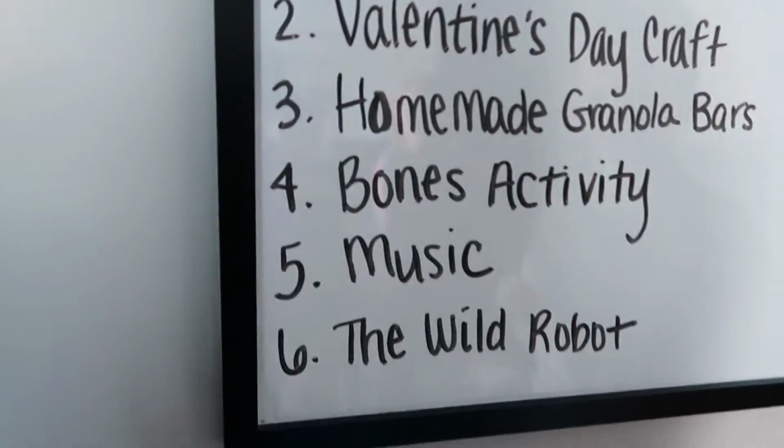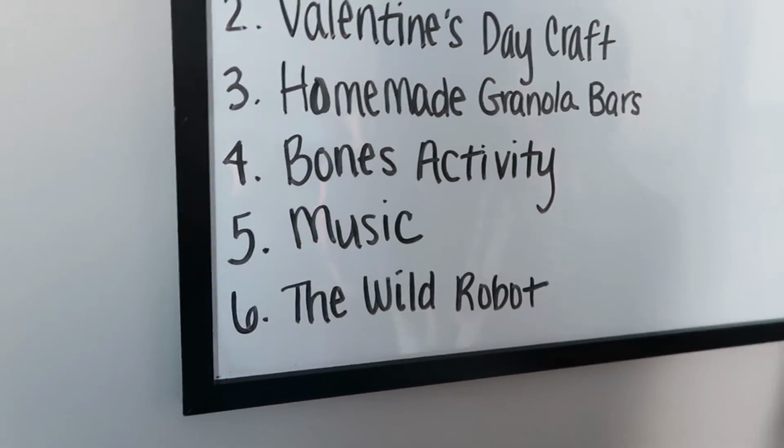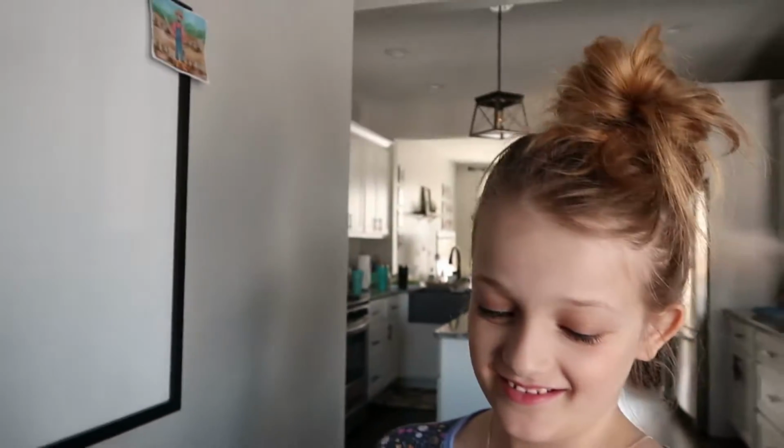Bacon. We're going to do some science. We're going to learn some more about our bones. We have some music. And then we have wild robots. So I'm going to go ahead and get these kids' spelling tests done. And then we are going to play some games.